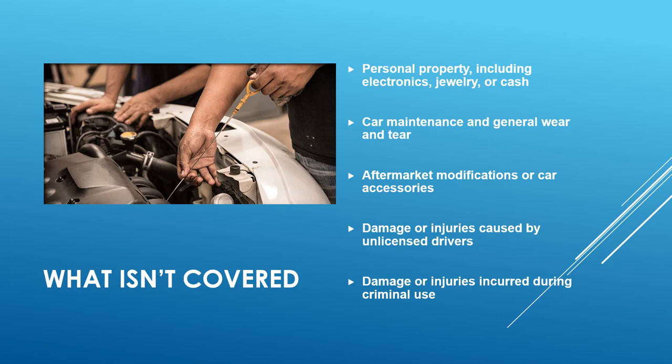What usually isn't covered: personal property, including electronics, jewelry, or cash; car maintenance and general wear and tear; aftermarket modification of car accessories; damage or injuries caused by unlicensed drivers; and damage or injuries incurred during criminal use.